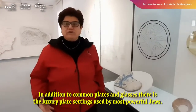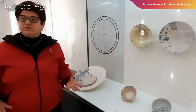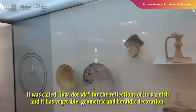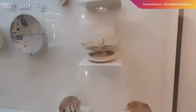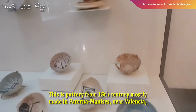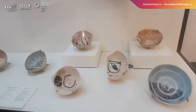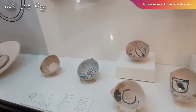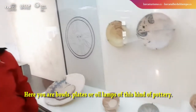In addition to common plates and glazes, there are the luxury plate settings used by the most powerful Jews. It was called loza dorada for the reflection of its varnish, and it has vegetable, geometric and heraldic decoration. This is pottery from the 15th century, mostly made in Paterna and Manises, near Valencia, and it had wide circulation in the Iberian Peninsula and Europe. Here you have bowls, plates or oil lamps of this kind of pottery.